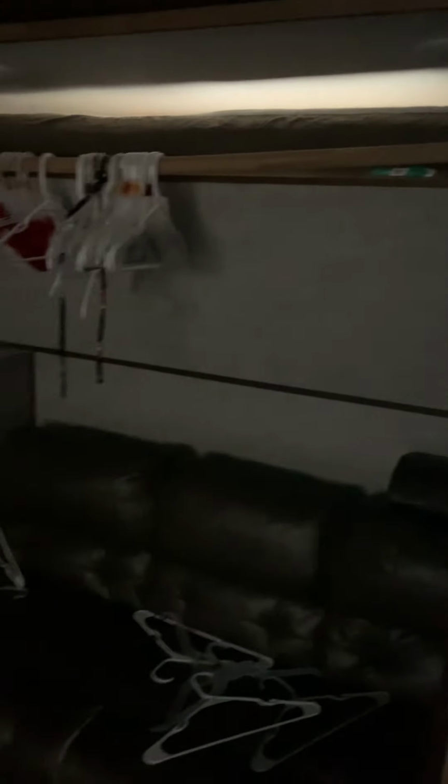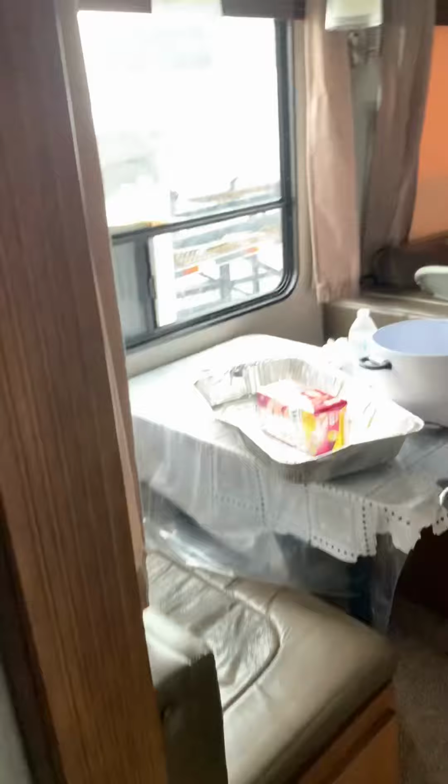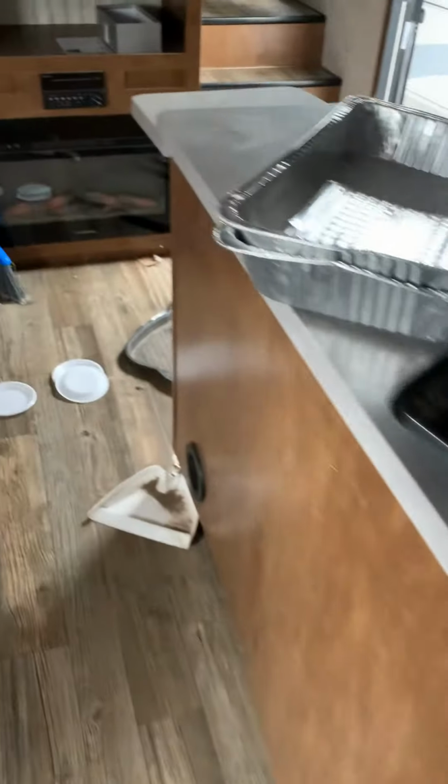I mean, there's nothing wrong with living in an RV. I would live in an RV if my wife would let me. But, and maybe someday I'll get to. But man, take care of your stuff.